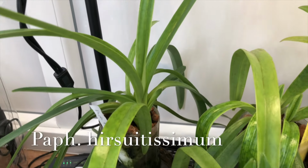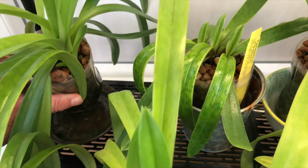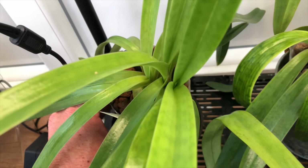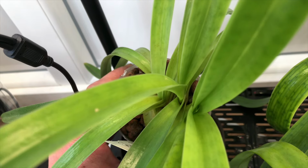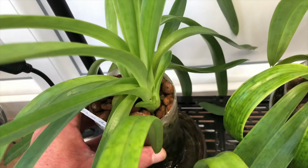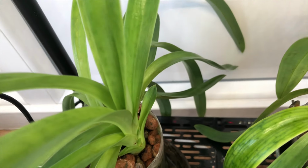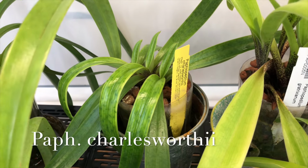Large plant, it's actually, I don't know if I can show it. Yeah, I'm going to dump all the water out. I think some of these are maybe about to put on some blooms. That could be a little sheath leaf, but these are some older mature growths. On the older ones, there's some new stuff coming out too. And then the Charlesworthii.